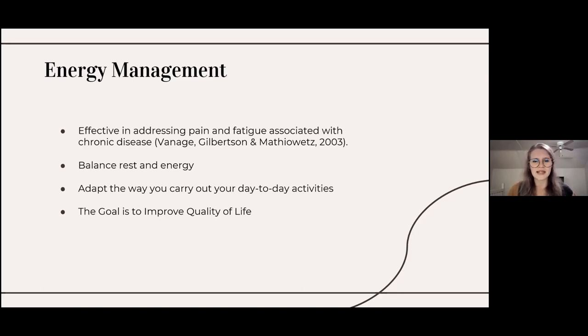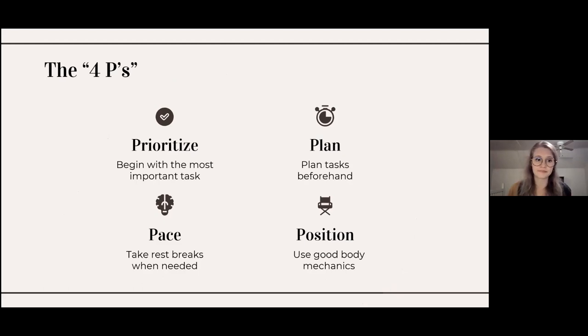And basically it's the idea of balancing rest and energy expenditure. So keeping that healthy balance, which is always easier said than done. So it's maybe adapting the way that you carry out activities to overall improve your quality of life. It's also referred to as energy conservation, if you're more familiar with that term.